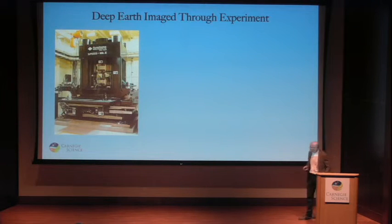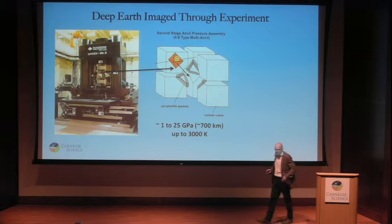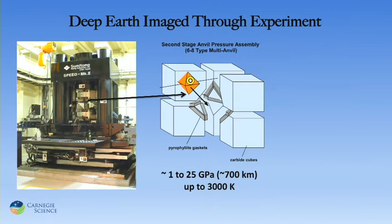So one way is to build a big press like this. This is a press I worked on when I was in Japan for some years. And that's about 3 meters high. It's got a big ram and can produce thousands of tons of force over a really large area. And what we do then is we cascade that force down to a very small area through a series of anvils that are driving this stuff together. So in the middle of this business here, we have these 8 cubes. They're made of a very hard material called tungsten carbide. And we truncate the corners of those cubes to little triangles, so that comprises an octahedral volume.